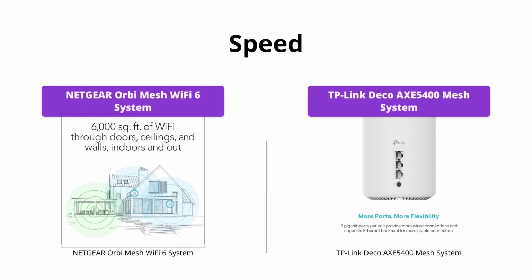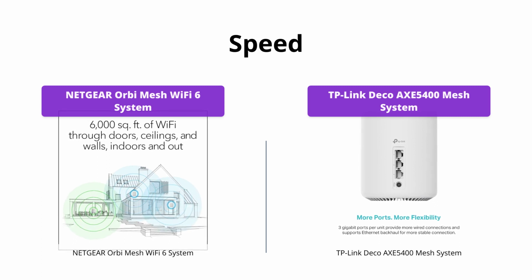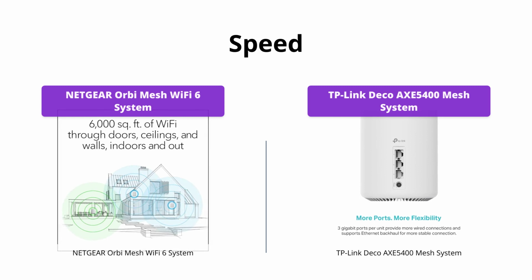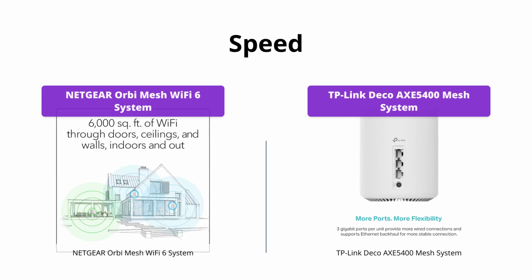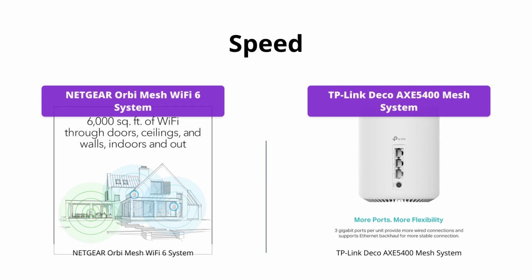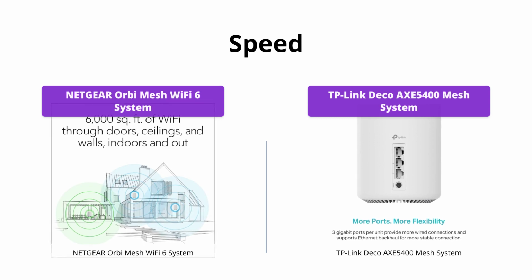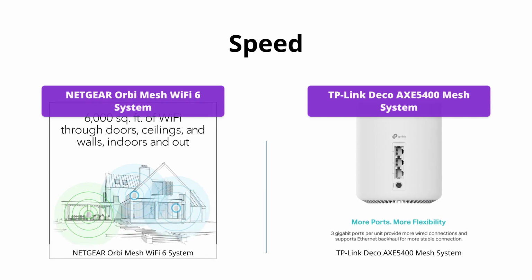Both products offer super fast Wi-Fi speed with Wi-Fi 6 technology. However, TP-Link Deco AX 5400 mesh system has the edge with a total speed of 5,400 Mbps, while NETGEAR Orbi Mesh Wi-Fi 6 system offers a speed of AX 3000 gigabit. So, if you're into uninterrupted streaming, HD video gaming, and web conferencing, TP-Link Deco AX 5400 mesh system might be a better choice.